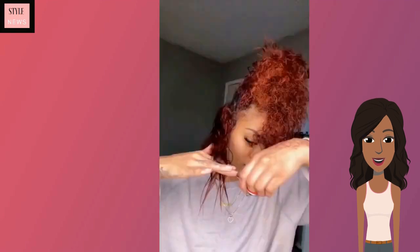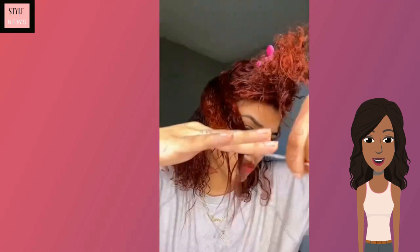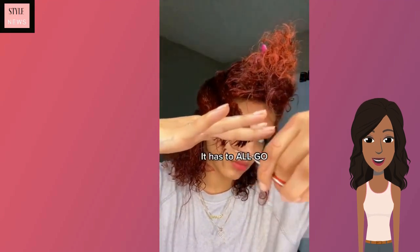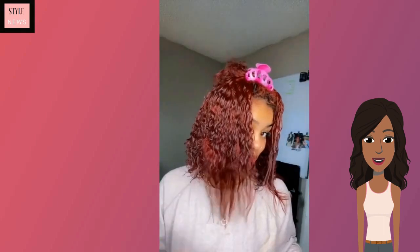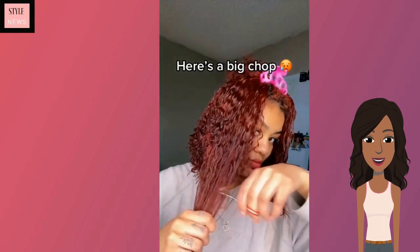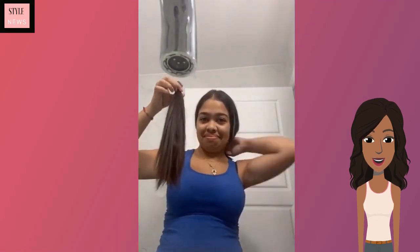So you can definitely tell her curls are popping much more after cutting off her ends. So she was roasting her color, but I think it looks okay. I mean, surely you can see it in those like spotty, patchy areas in the middle, but I think she did a pretty good job. And she's doing a good job with this big chop. Her hair looks so much healthier. Oh, wow. She cut off a lot of hair. She pretty much cut her hair into a bob.